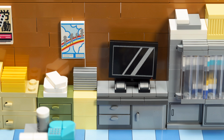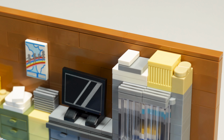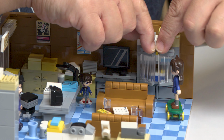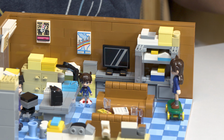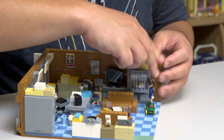But you got another poster there with kids running on a rainbow. Maybe this is a reference to the TV show. We'll never know. Television there. And finally, you got this great big cabinet. This thing opens up like that. I like that. I thought that was genius. Like, yo, how come I never seen this before? And again, you can take all these out and it's super easy to put together. You'll get this done in no time.